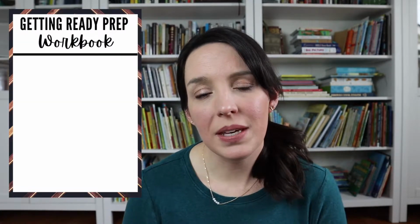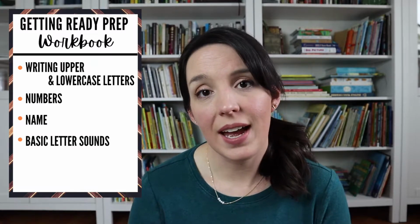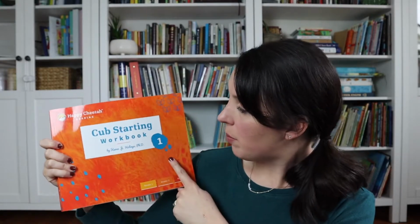We do not have that one because from what I've read online, it has 5 sections to it. It goes through and teaches your child how to write their uppercase and lowercase letters, as well as their numbers and their name. It goes over basic letter sounds, as well as doing spelling of short vowel words. So for instance, cat, C-A-T, or mug, M-U-G. Those are all things that Mariah had already honed in and had skills in, and so she was ready to start in the number 1 workbook here, this Cub starting workbook. So really, we started smack dab in the middle of what would be the kindergarten program.